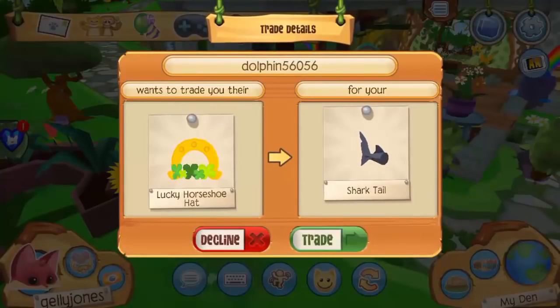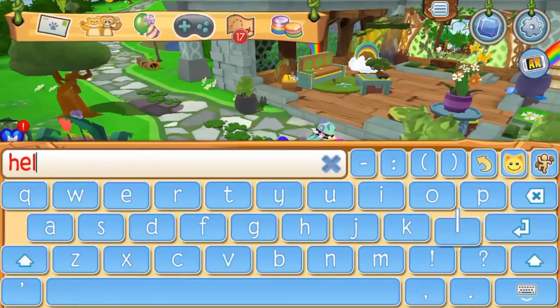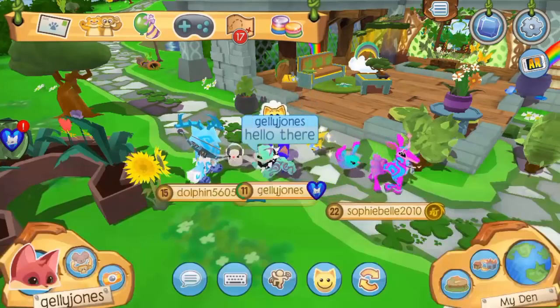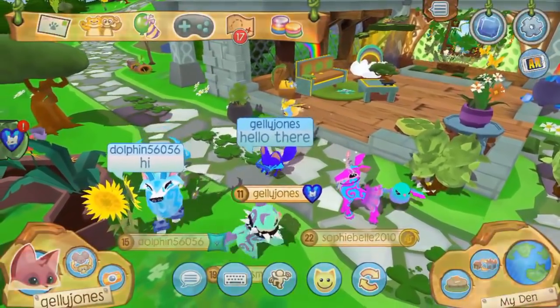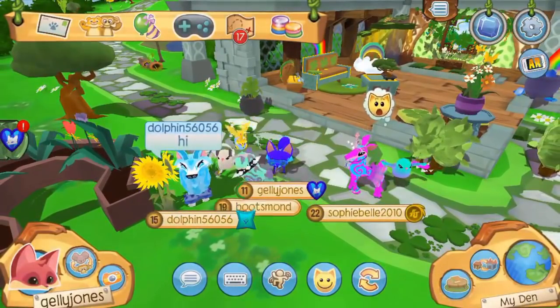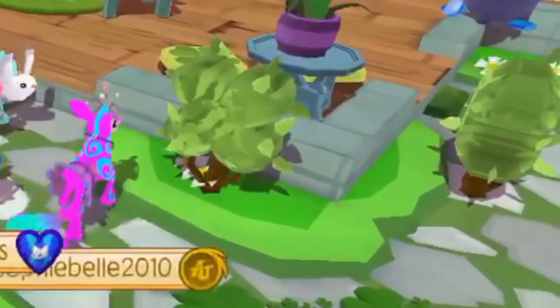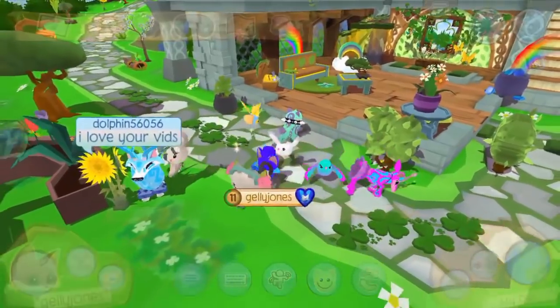Trade request. No, that's in stores. Hi. Oh, I gotta type. Hello there. Ugh. Oh no, this chat is not gonna let me make any spelling mistakes, is it? By coincidence, you three happen to be the only three people I've ever talked to in Animal Jam Play Wild, and I think that says a lot about me as a person. Why do you look so surprised? We're spinning in circles? I wanna spin in circles too.